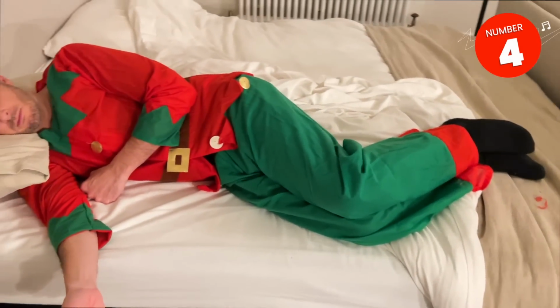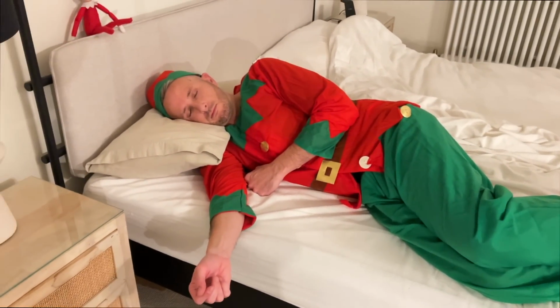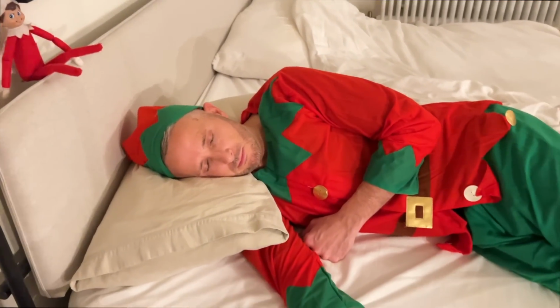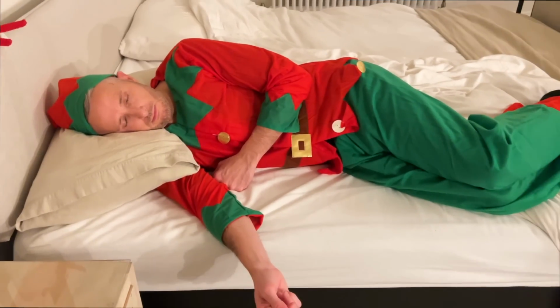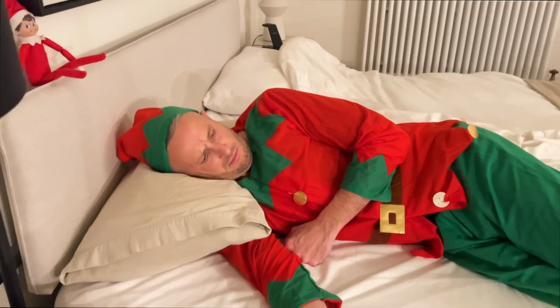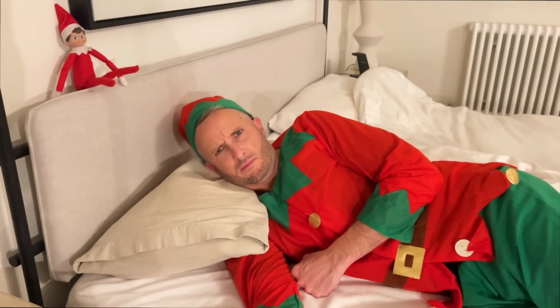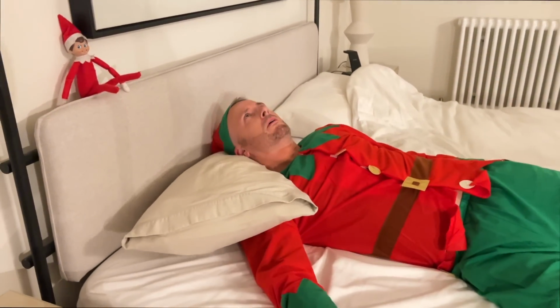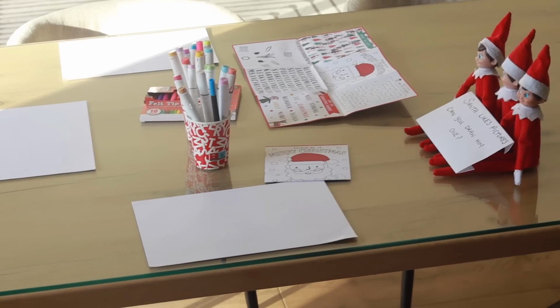And I think this has to be my favorite thing that the elves have ever done. One morning we found a couple of the elves with a sign that said, "We've made Daddy one of us, go and find him." Then the kids ran in to find Daddy and he was in fact an elf. They've done this before where they've been holding nail polish and they've said, "Go and look at Daddy's toes," and they've actually painted his toes. So I guess this time they turned him into an actual elf.